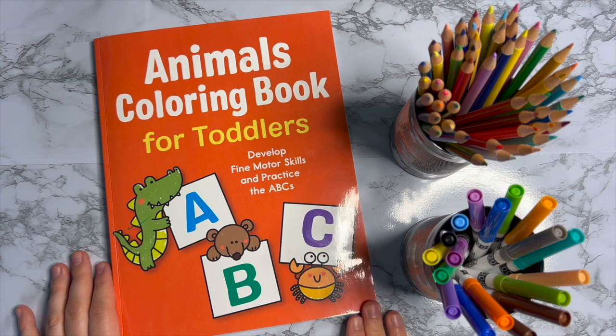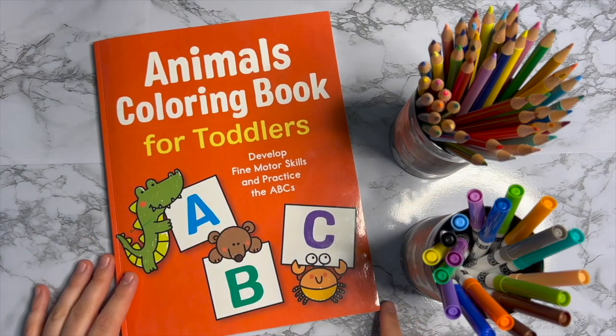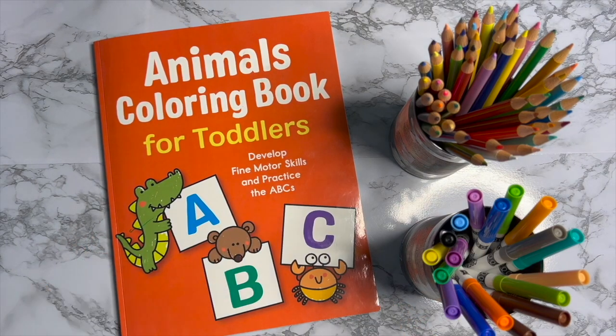Today we have our animal coloring book for toddlers. We did so many pages in here. It was so much fun. Today we are going to do two more pages of this book. Are you ready? Let's get started.